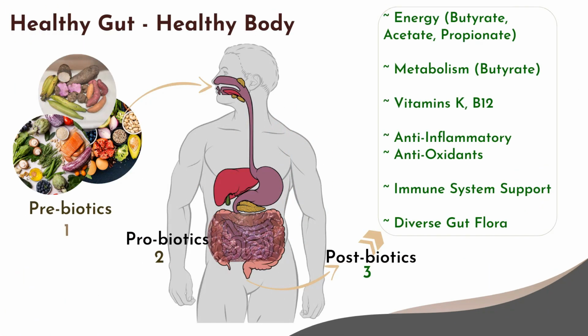Here's how it works. We eat all these prebiotic foods, the fibers, the polyphenols, the resistant starches, and fructooligosaccharides. The prebiotic nutrients in these foods cannot be digested by our digestive enzymes, so they pass through our small intestine and arrive in our large intestine intact, where the vast majority of our gut microbiome resides. The gut microbiome feeds on these prebiotic foods. They grow stronger, multiply in numbers very quickly, and then reward us with postbiotic metabolites.